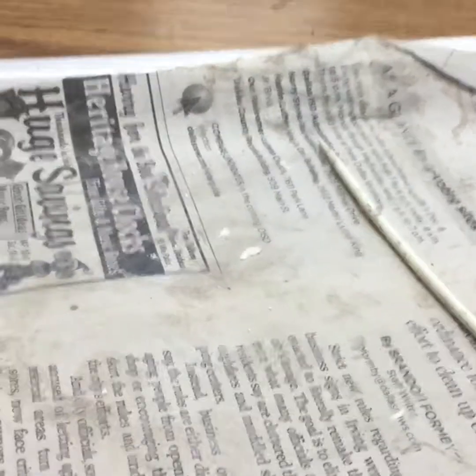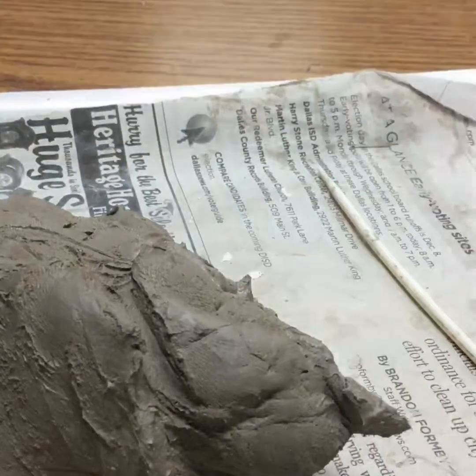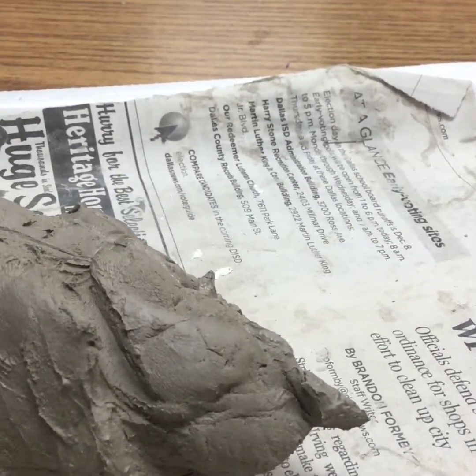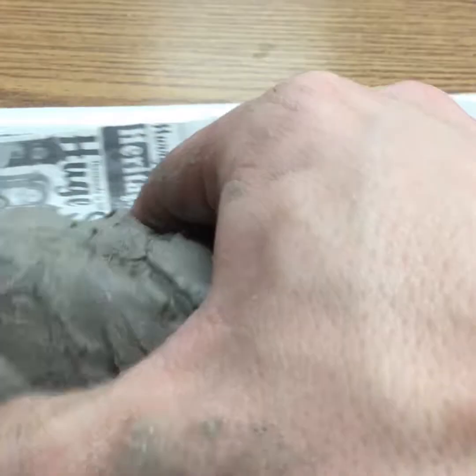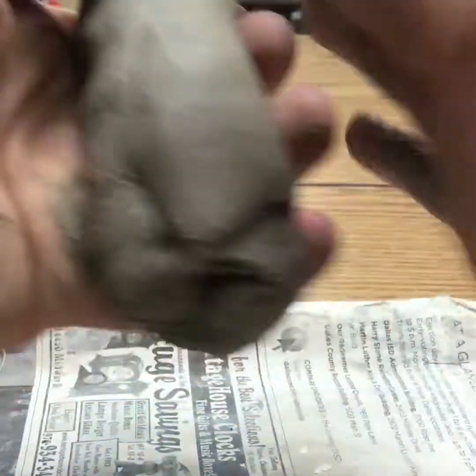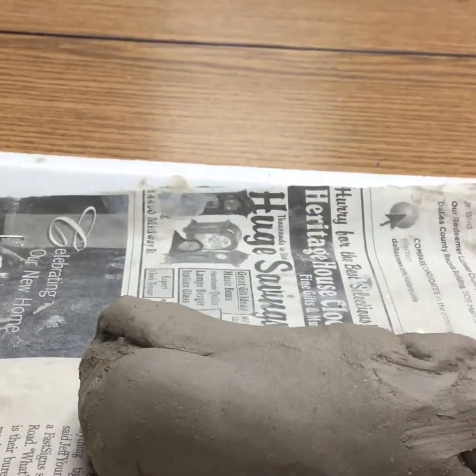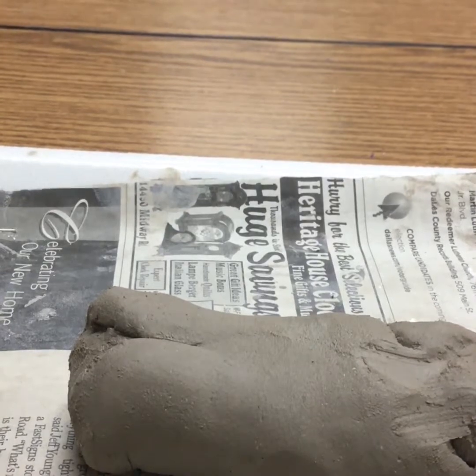Today, I will be giving you some clay. I give everyone the same amount, just like this. What you are going to do is you are going to roll it with your hands, kind of like this. Now, I'm not making it into a ball. I'm making it more like a very small little hot dog. I want it thick.